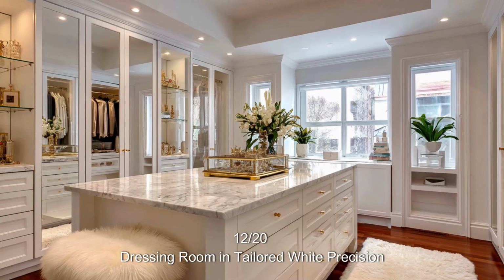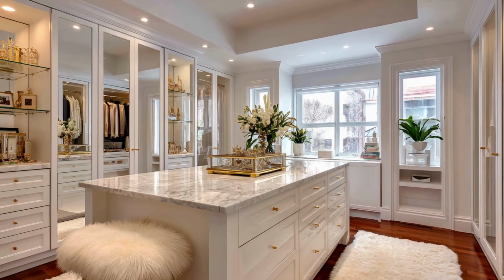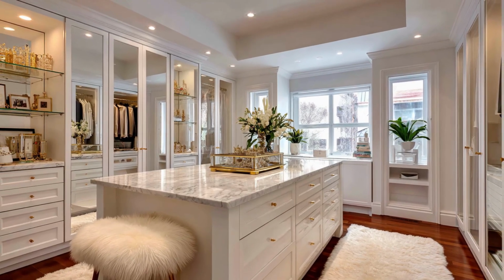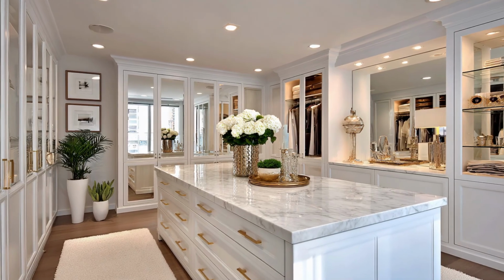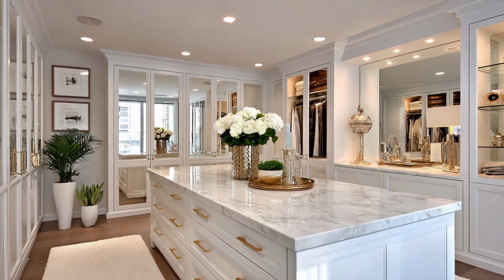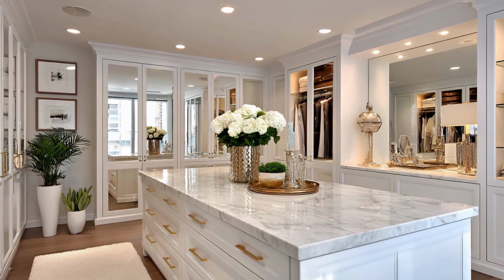The dressing room glistens with tailored order, white cabinetry gleaming with mirrored reflections. A marble island rests at the center, displaying glass trays that shimmer beneath recessed lighting. Plush ivory carpeting adds hushed softness, balancing precision with intimacy, as the atmosphere flows between functional luxury and serene architectural choreography.